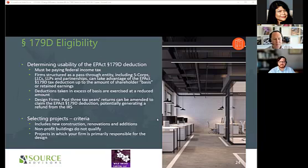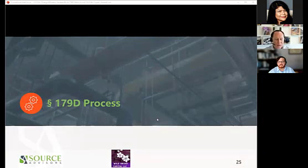So when we're looking at buildings, new construction, renovations, and additions, all of those can qualify. We don't want nonprofit-owned buildings, though if it's a taxpayer that's leasing it to a nonprofit, that's fine. And the projects in which your firm is primarily responsible for the design, that's if you're a design firm, leasing, building government buildings.